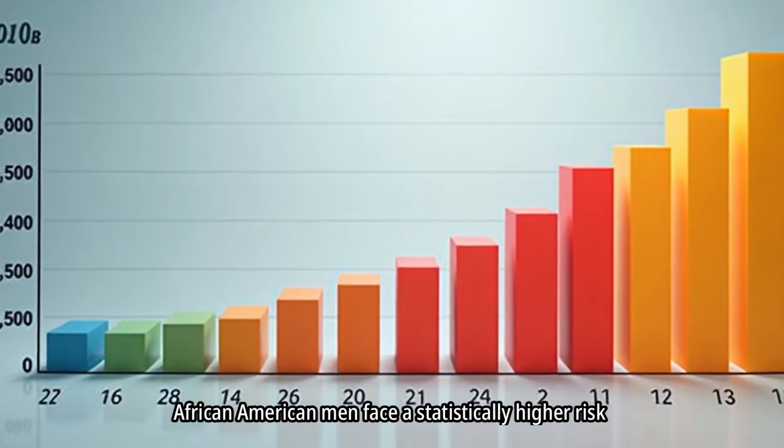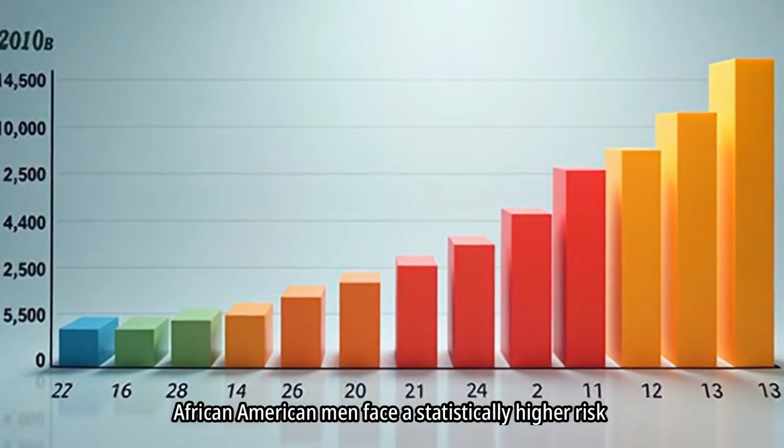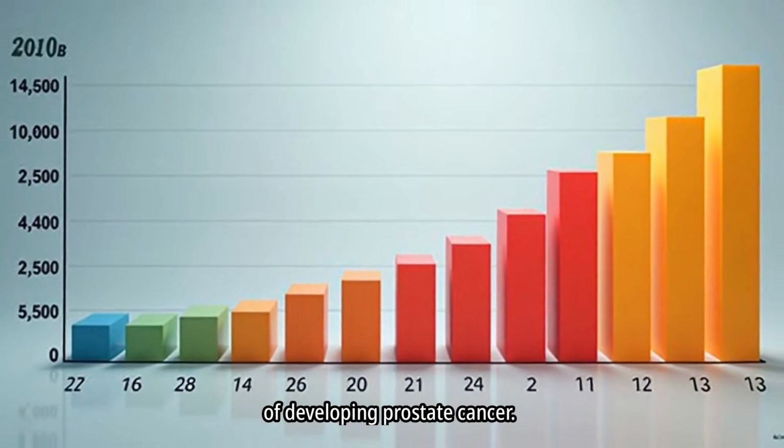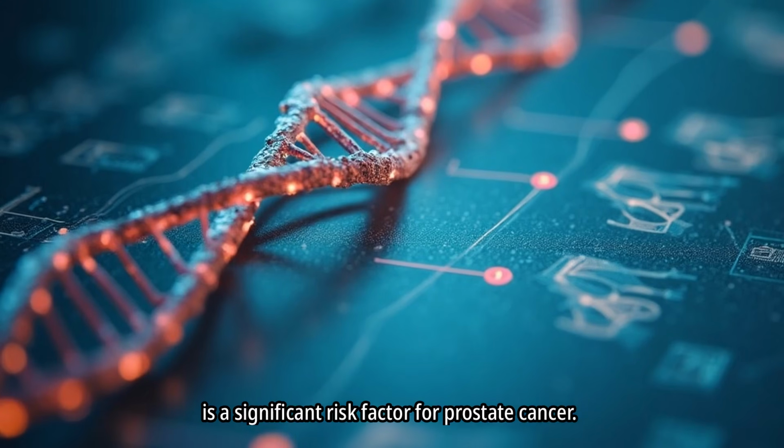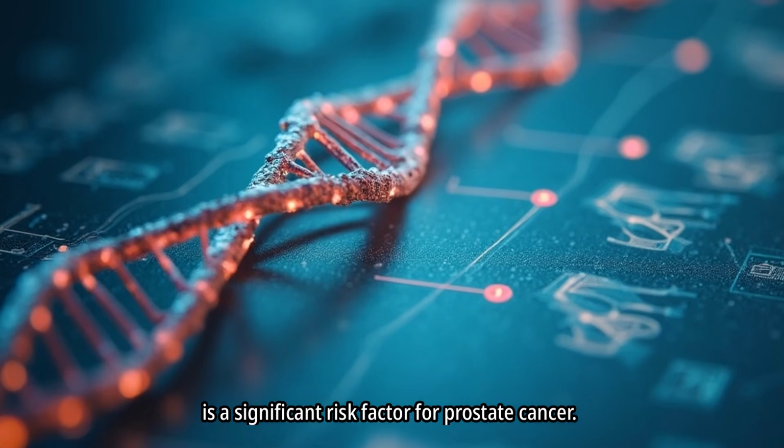vibration. African American men face a statistically higher risk of developing prostate cancer. Genetic predisposition, indicated by family history, is a significant risk factor for prostate cancer.